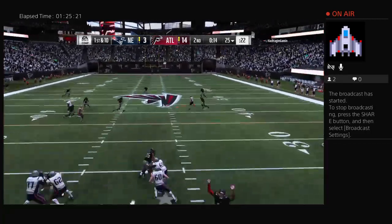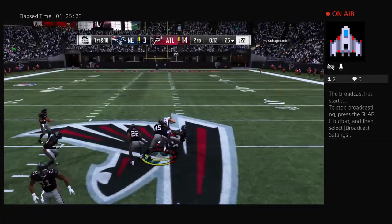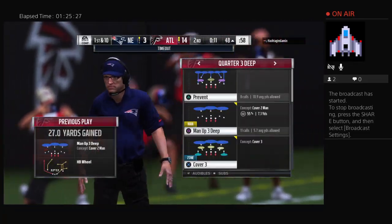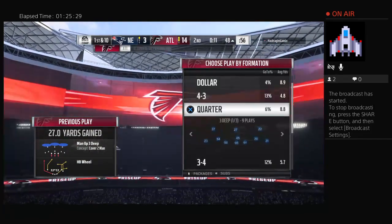Brady now on first down. Over the middle, that's caught by Hogan. And he'll be taken down, but not before he gets into enemy territory.